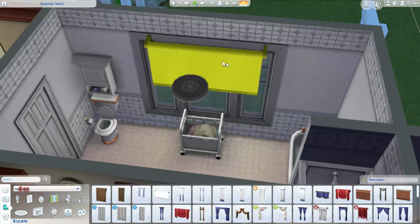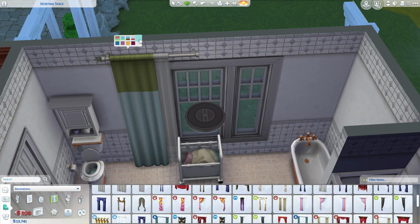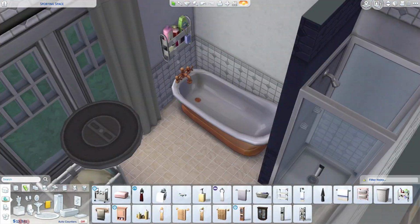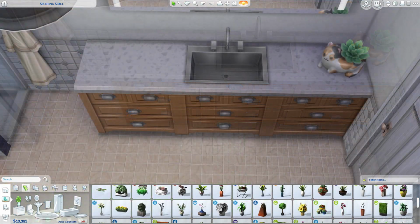I honestly don't know what to talk about. I just need to talk because I've been sitting here typing for I don't know how many hours. So there you go. But yeah, I think this is the only bathroom I'm showing you guys because I find bathrooms really boring.